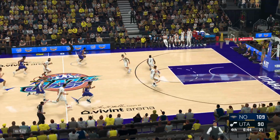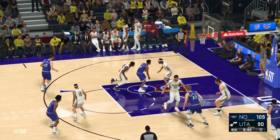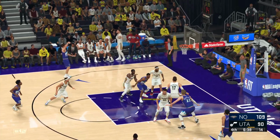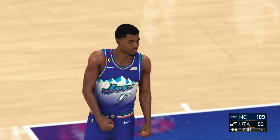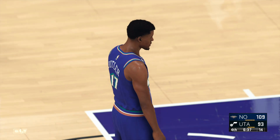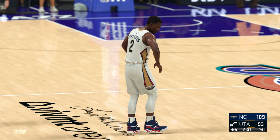And Utah will come the other way. Trying to find a spark here. Yes, indeed. A rough stretch offensively. They could really use a basket. And Josh Richardson gets the whistle that time. That'll be a second foul of the game. It's all about floor spacing. Every coach Olynyk has played for loves to use him in that role.